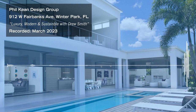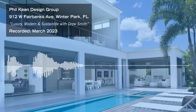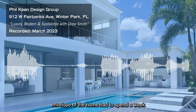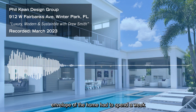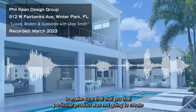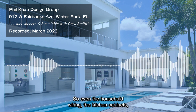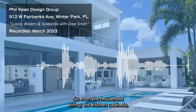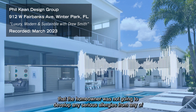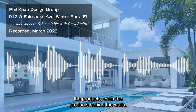Oh, absolutely. We've had a client for whom allergies were so important that every item used on the inside envelope of the home had to spend a week with the homeowner, to make sure that product was not going to create allergies for them on a long-term basis. So even the household wiring, the kitchen cabinets, the countertops, they had to live with a piece of that for a week, to make sure the homeowner was not going to develop any serious allergies from any of the products, even the products behind the walls. Wow.